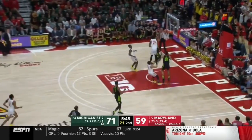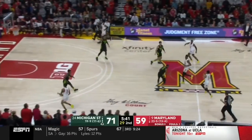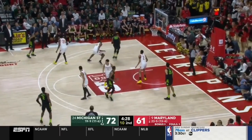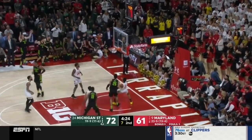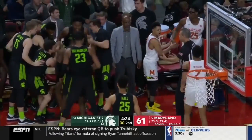3/4 court pressure. Well delivered. What a block. Smith got Winston. Who is it? Smith guarding Winston. Winston from the corner. Yes. Just great basketball. They took advantage of the mismatch inside.